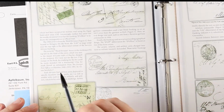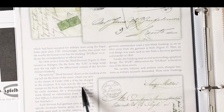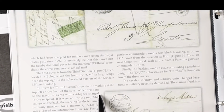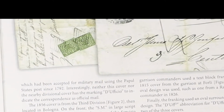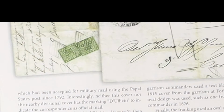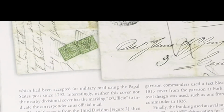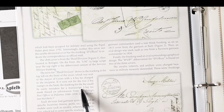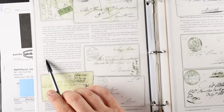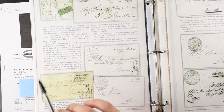Now, the term for 3rd Division shows in the marking at the top left on the front cover, that's what I was saying, which was sent to the mayor of Cento, with a 4 Baj fee charged to the recipient. If it were not for the two Baj stamps on the back, the marking for the fee could be easily mistaken for a manuscript 5 Baj fee mark based on the information from the foreign post offices in Palestine, basically a book.